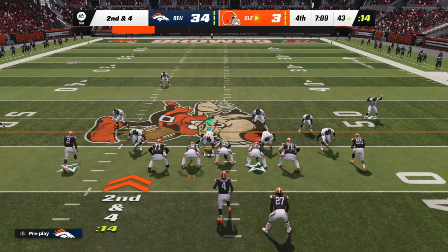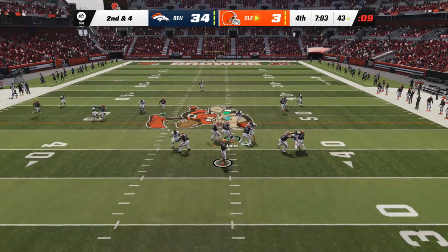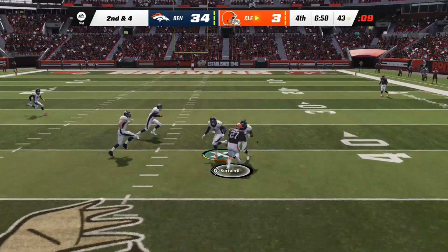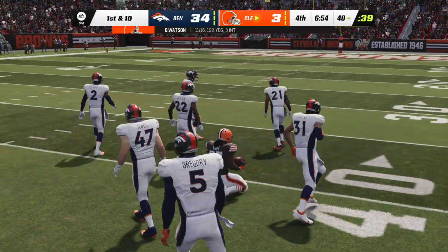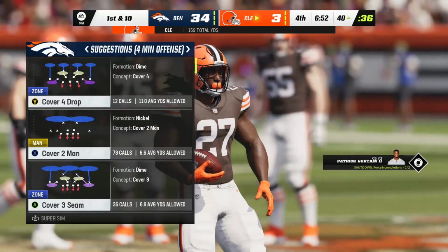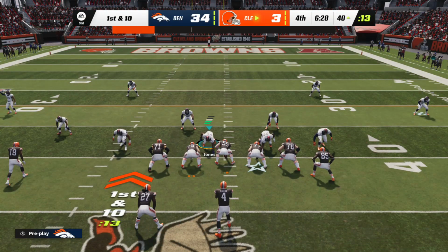Line of scrimmage, the 43 on 2nd and 4. Here's Watson. And he's going to dump this off to his running back, Hunt. And he's going to be taken down right at the 40-yard line. And with this game well in hand, perhaps we are seeing the coverage lighten up a little bit as they got burned there a bit for a first down.